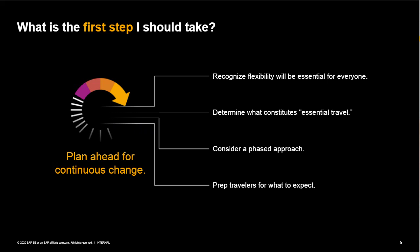Recognizing flexibility will be essential for everyone is also very critical to think about. And then determining what constitutes essential travel. Should it first be based upon revenue generating travel? Is it customer focused travel? Is it business operations travel? Those, I think, are some of the things you need to consider. And so I think it is a matter of considering a phased approach, no matter which one of those you determine is first essential travel. And then also the really important step here is prepping travelers for what to expect as they get out on the road going forward.